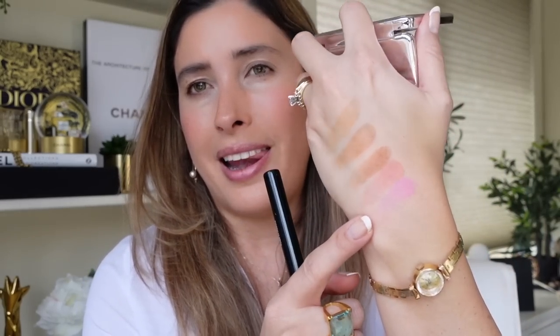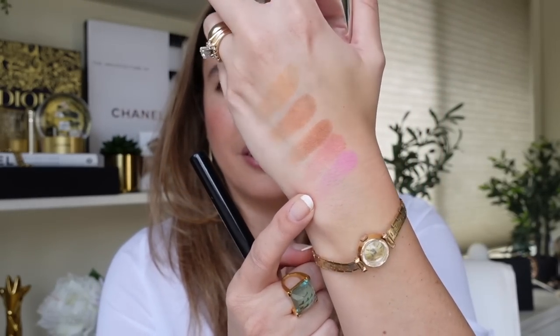Yeah, if you want, I like the formula. I really like the formula because you can build it up and it has this kind of blurring effect, exactly as the bronzer. The bronzer also has this blurring effect. Oh, this is beautiful. It's kind of like a lilac undertone. You see that? It's very pretty.